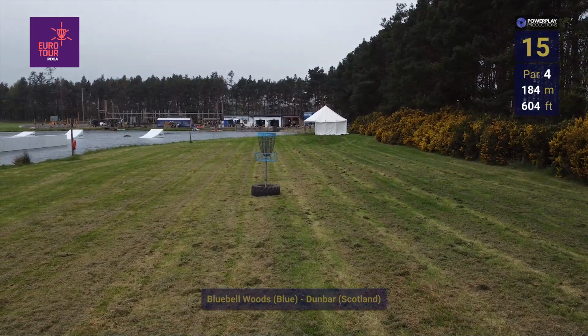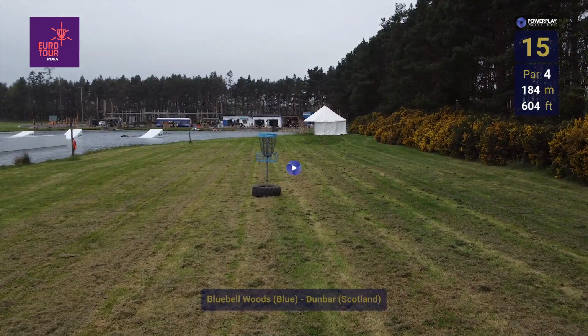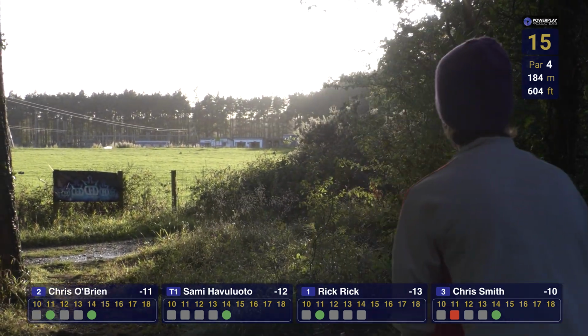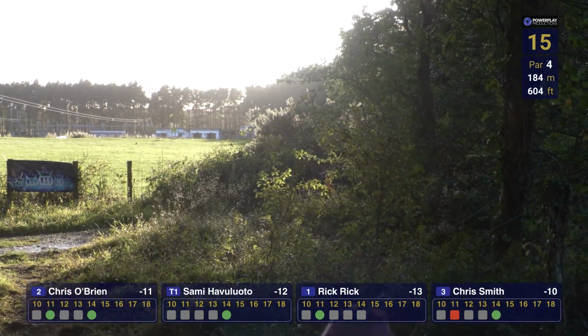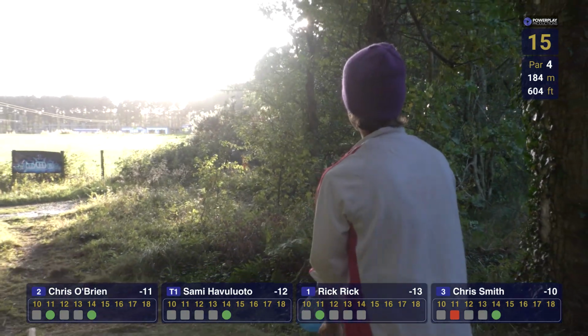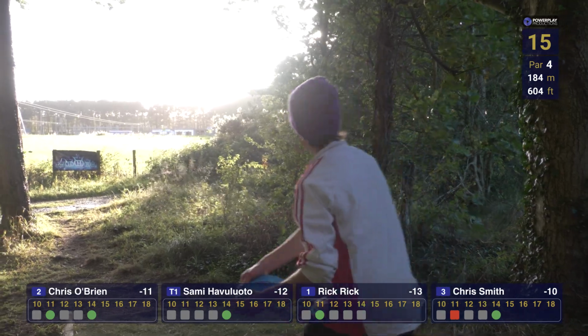Picking up a 4 is great on this hole. You got OB water, OB over that flowering gorse on the right-hand side, and OB in front of this fence that Chris is about to drive over. Looks like they're throwing into a headwind. Hope he's got something nice and stable.